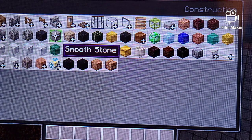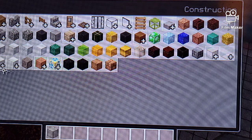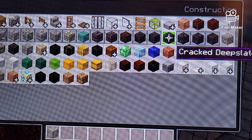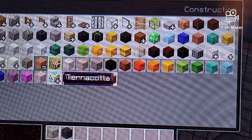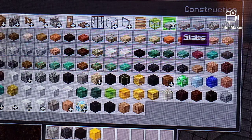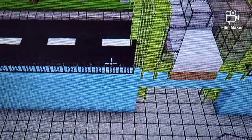First of all, what block will I use? Probably smooth stone. Use deep slate tiles, black terracotta with yellow concrete, and some slabs. This is probably going to be a multi-part episode though, because sometimes there's limitations to YouTube and recording on a cell phone.